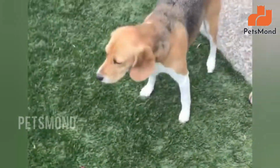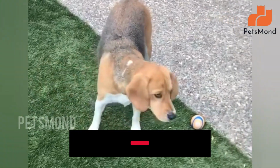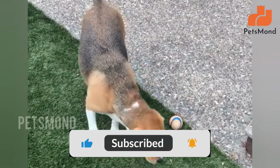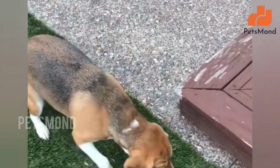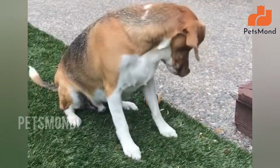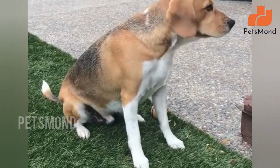Number 10. Your dog has a cough that won't go away, or you hear them wheezing when they breathe. Most dog owners are careful to keep an eye out for signs of worms, but sometimes it can be difficult to tell if your dog has them.